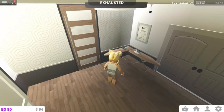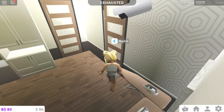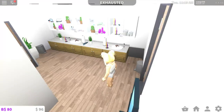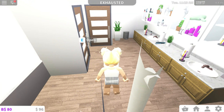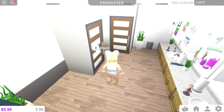I have two ironing tables, in case when I do role plays and I need to teach the kids, or if I'm playing a child in the game, so that my mom in the role play can teach me how to do the laundry.